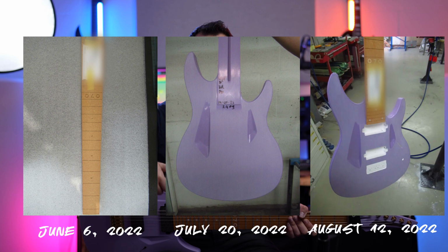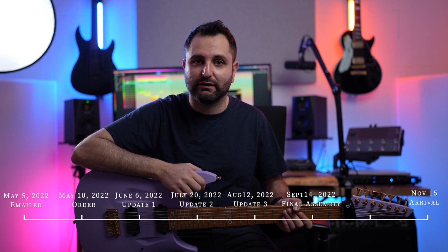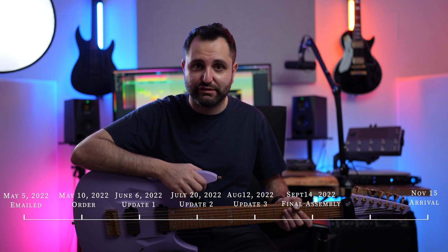I thought, you know what, once I set my order, I'm not going to hear back from these guys until the guitar was done. On the contrary, I got an email from them every single month, and it was essentially an update of my build. It would be a picture or 2 pictures, and essentially it just shows what stage of the build my guitar is at. So I got an email in June, in July, in August, and then in September, I got an email saying that they're at the final assembly stage and they just wanted to confirm a few more details, whether my address is still the same.